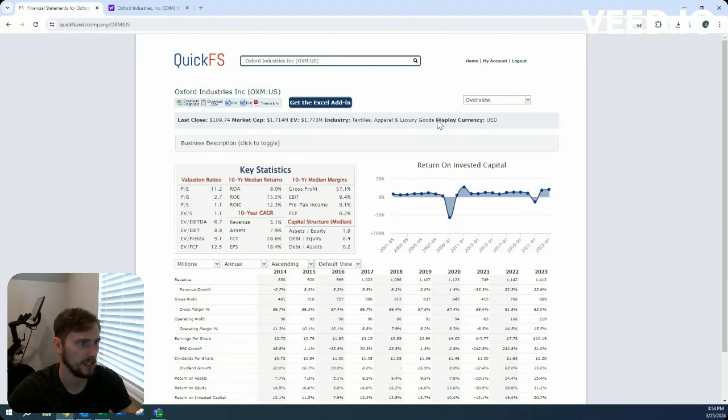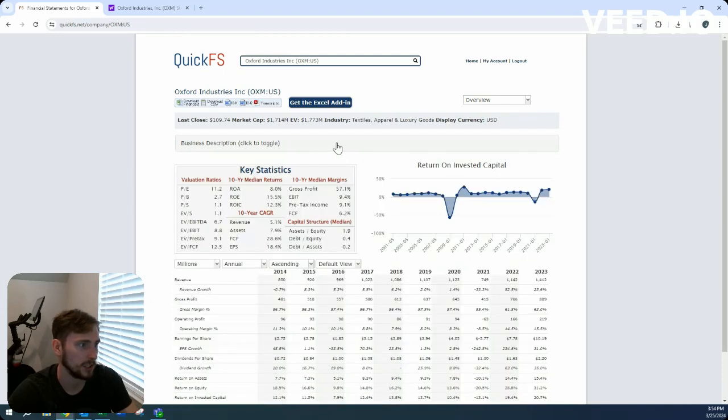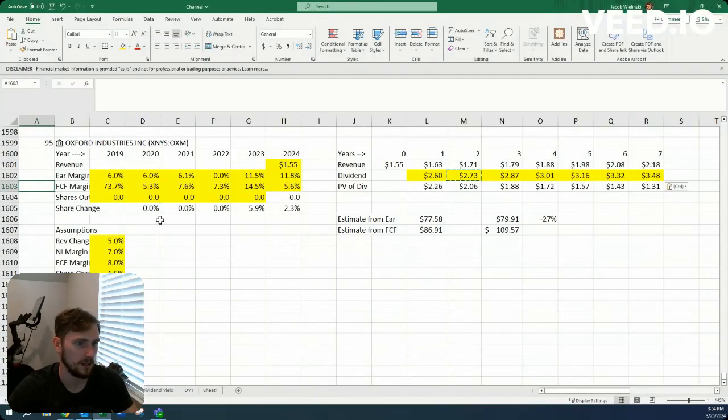Interesting company so far. I do think that there's a lot of competition in this industry. I don't know if I've heard of many of these brands under the Lilly Pulitzer brand. I don't buy a lot of stuff like that, but Tommy Bahama, I don't know if I've heard of that either, but it looks like they do have a good business model going. But I'll definitely be doing more research once this gets to a slightly more attractive price.